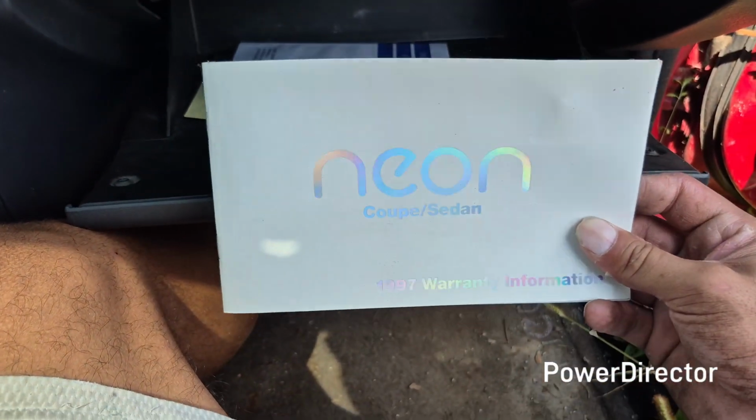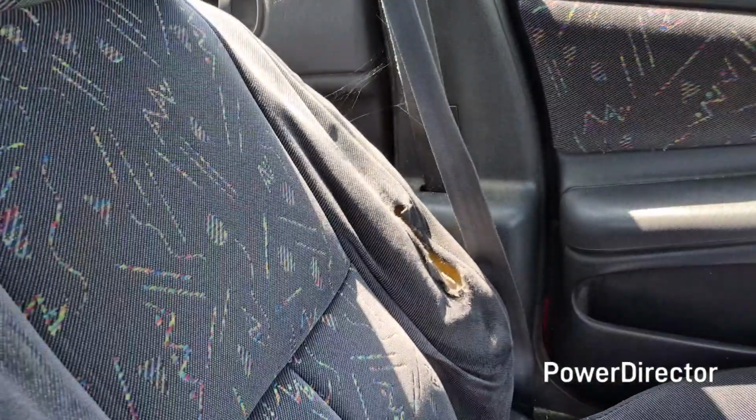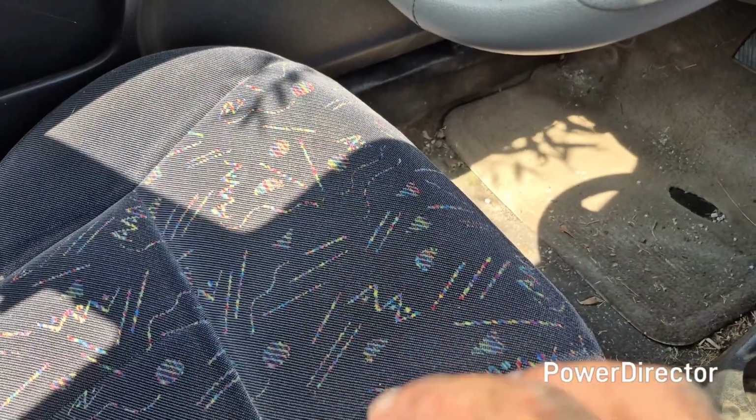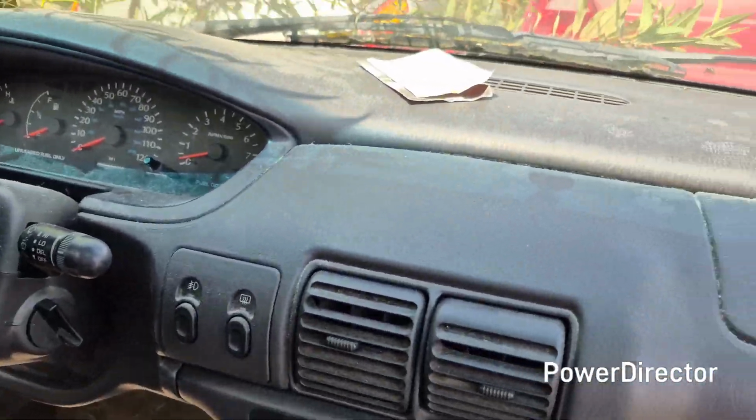But that's kind of cool. And it's got the funky looking fabric. I would love to take one of these seats and put it in my house as like a gaming chair or something. That'd be really cool.